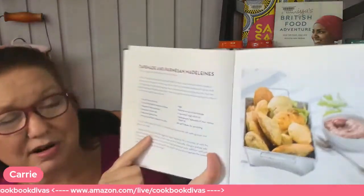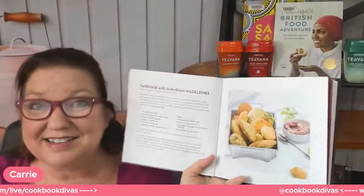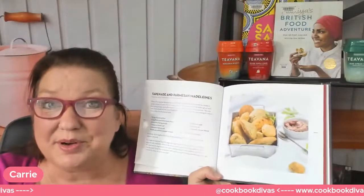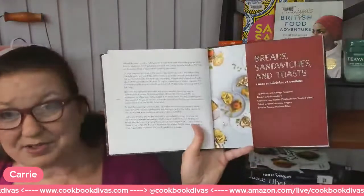These are tapenade and Parmesan Madeleines. I love the idea of a savory take on Madeleines. And how many people do you know, and I'm one of them, that owns a Madeleine pan, a specialty baking mold item, and then never uses it? Guilty as charged. Breads, sandwiches, and toasts.